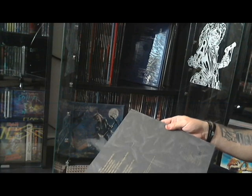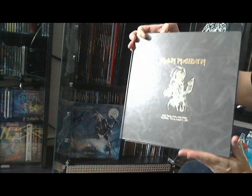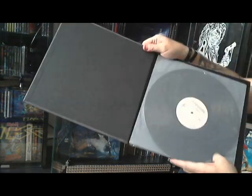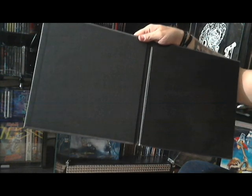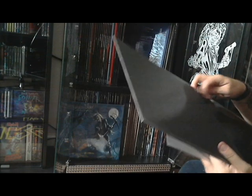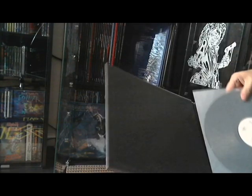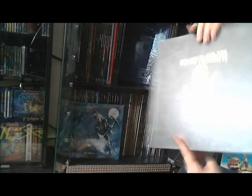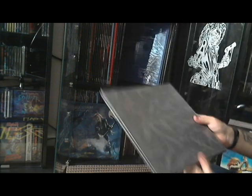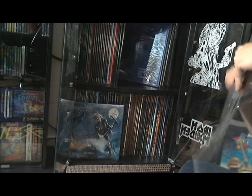This is number 230 out of 250. Again, opens like a book. There's the LP. And yeah, that's it, just the LP in here. A couple of these, I can't remember which ones now, have all kinds of goodies on them too.